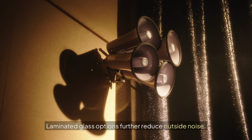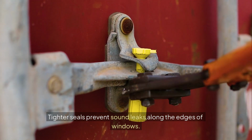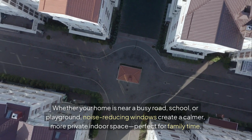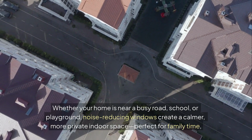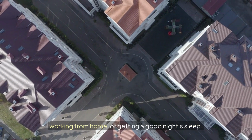Laminated glass options further reduce outside noise. Tighter seals prevent sound leaks along the edges of windows. Whether your home is near a busy road, school, or playground, noise-reducing windows create a calmer, more private indoor space. Perfect for family time, working from home, or getting a good night's sleep.